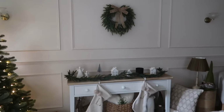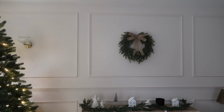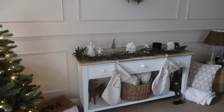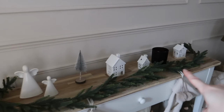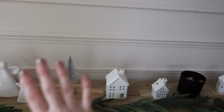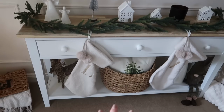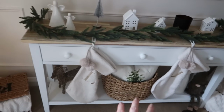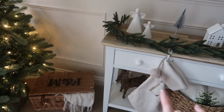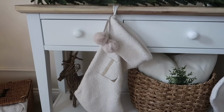Then I have swapped out the artwork that was up here for my Home Bargains wreath, which I absolutely love. I think it looks so gorgeous. And then the console table, I've pretty much done the same as last year. I've put my garland along the top, and I've made a cute little Christmassy village with some candles, some angels. I might find another one of these little trees somewhere. The stockings are back up. So we've got the L&J, and then Jasper's Santa Paws sack is going to go here in the corner as well, which is going to be so adorable. I've put my reindeer down in here, which is again to be confirmed.